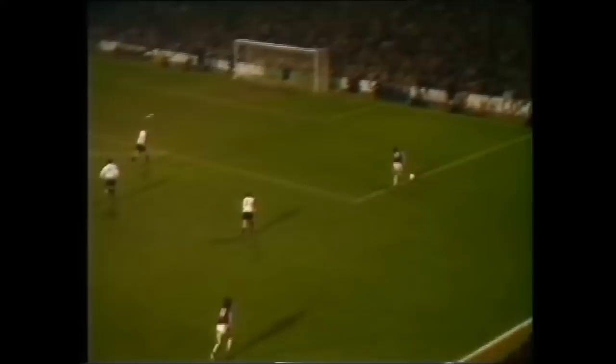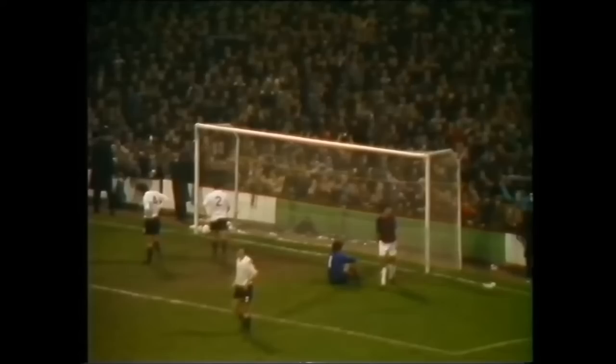Oh, and look how Brooking has escaped them all, with Gould in the middle. And it's there! It's an own goal off Boehm. But it's number two, and Brooking, with a smile over his face, takes the credit.